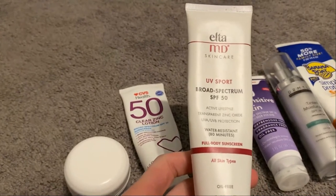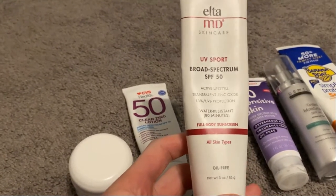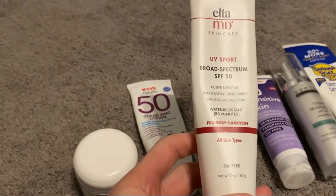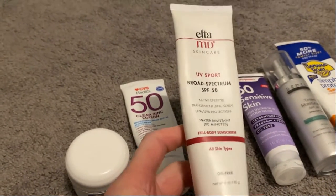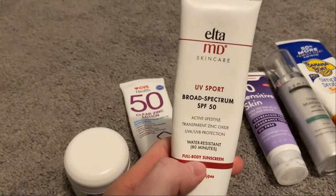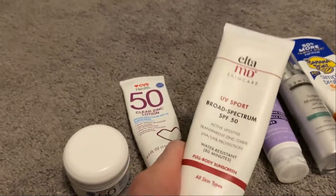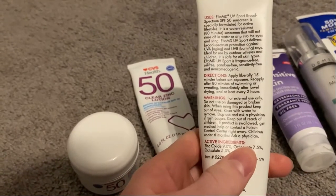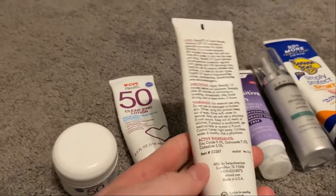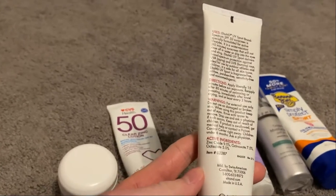Up next is the Ulta MD UV Sport. It is a broad spectrum SPF of 50. They claim that it is a transparent zinc oxide and it is water resistant for 80 minutes. They're saying that this is a body sunscreen, but I mostly use this on my face. I really, really like it. It's combination. It's got zinc oxide, octinoxate, and octisalate. Decent sunscreen ingredients. I don't find any problems with this.